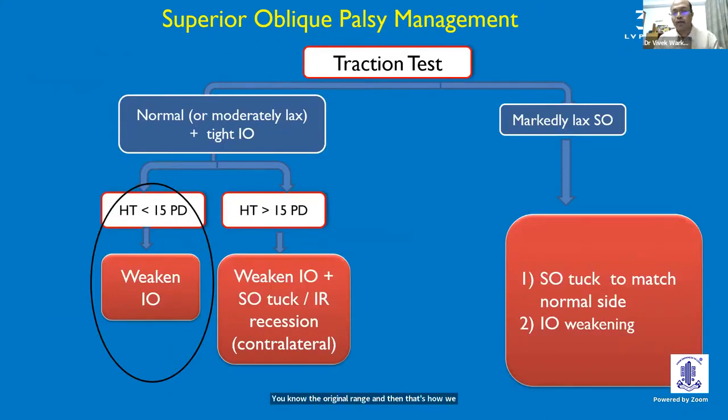Fourth nerve palsy, yes, we do have different approaches depending on how your on-table traction test is.